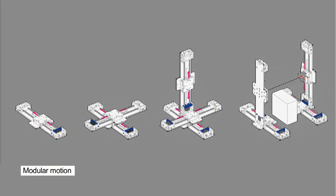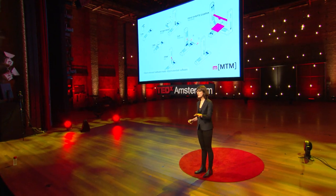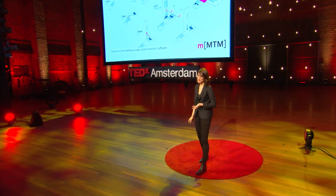And also doing that mechanically, instead of saying every time you design a motion system that you have to design the entire mechanics in one go, you can say, can I add motion in the same way I add Lego pieces to structures? So that each machine is just an instantiation of modules, where you have control modules and mechanical modules and software parts that together form an application-specific machine.